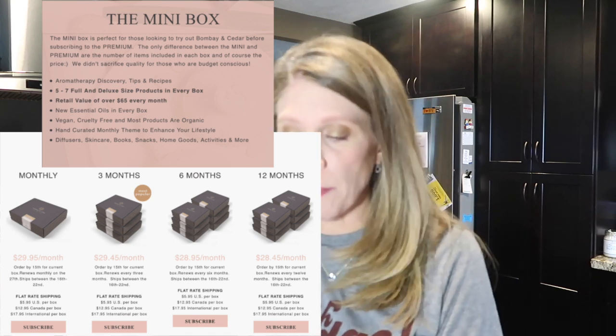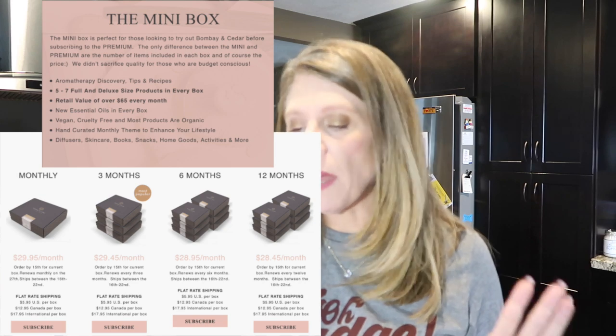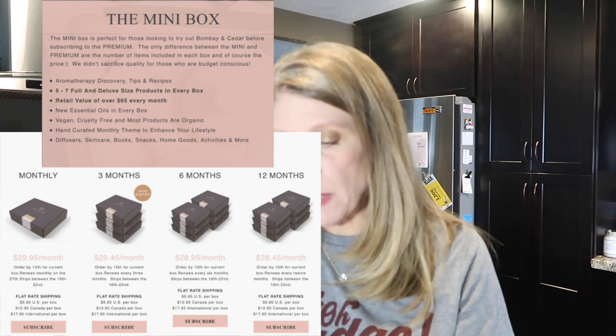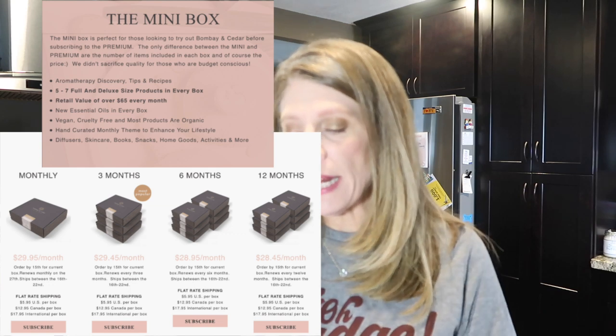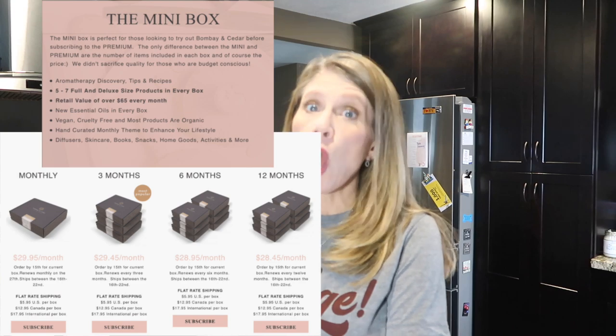The mini is aromatherapy discovery, tips and recipes, 5 to 7 full and deluxe size products in every box, retail value of over $65 every month, and the same as the premium box: new essential oils in every box, vegan, cruelty-free, most products are organic, hand-curated, monthly theme to enhance your lifestyle, diffuser, skincare, books, snacks, home goods, activities, and more. And currently available still is the limited edition box. It is the fall winter limited edition beauty box, and it is $95.